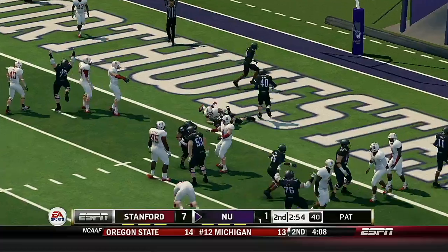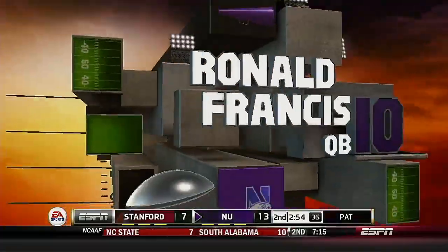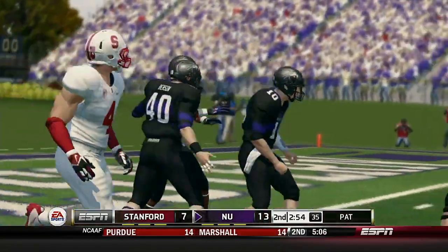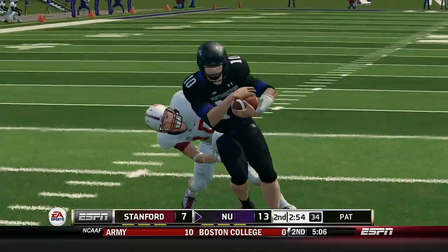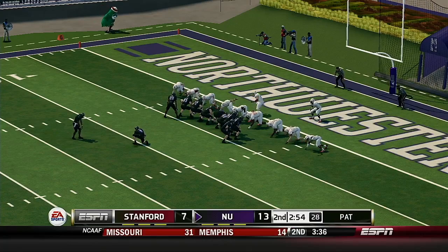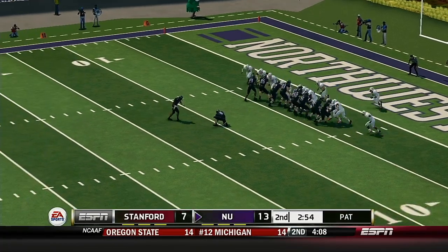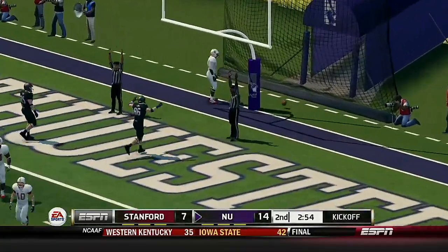Big opening. Touchdown, Wildcats. Once again, he finds the end zone. That's his second rushing touchdown of the game. Plays like that are just hard to stop. Once this young man gets on the move, it's highlight time. And he hits the PAT.